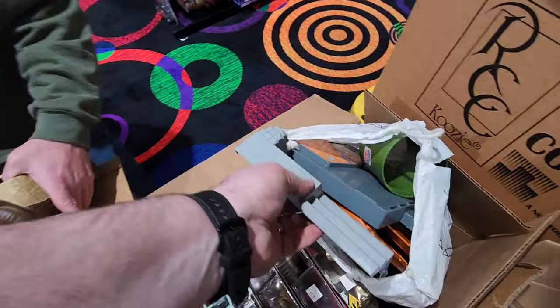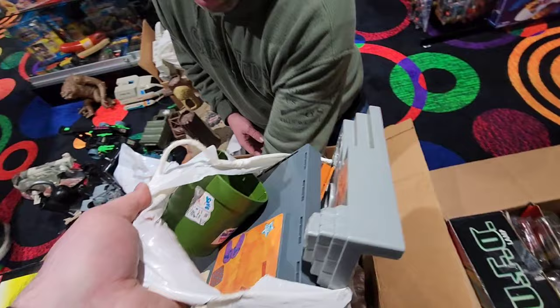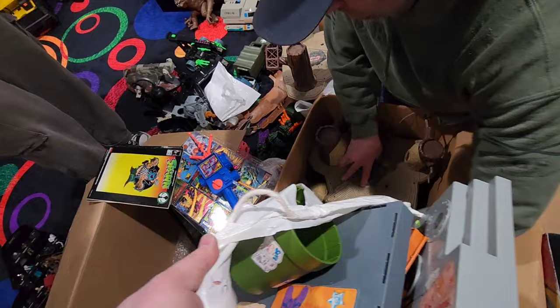So here's a sewer playset. That's good. We have that one downstairs that we need a couple pieces for, so maybe the pieces for it are in here, hopefully. Maybe. Hey, John, do you need a Ewok village? Oh, yeah. Do you need two Ewok villages?